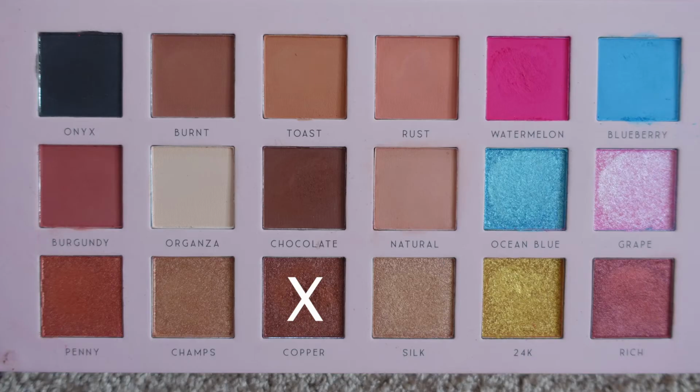As you can see, I hope the lighting is a little bit okay. The sun is shining outside, so I hope you can see everything I'm going to do. I'm going to use the shade Copper. It's a very pretty brown shade. I'm going to put it under here, on top of the chocolate shade. I am going to use a tiny bit of the chocolate shade to blend this out.